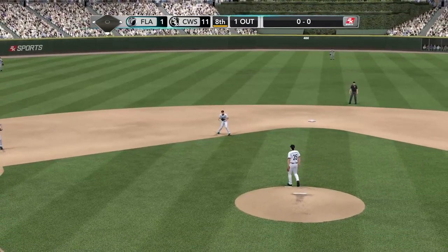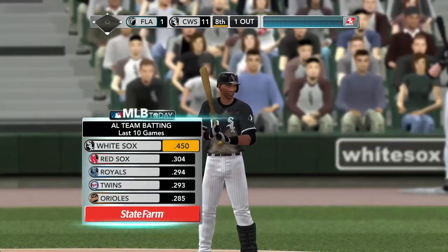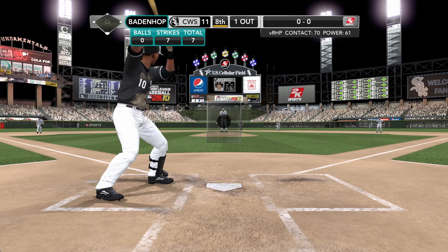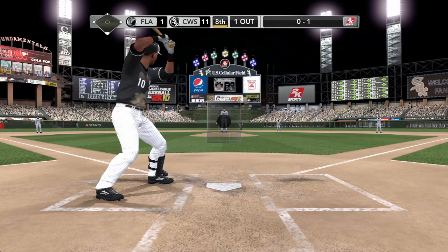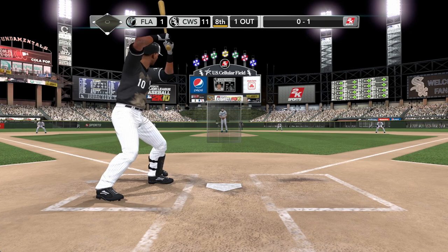One away. Now State Farm with a look at the lineups who have honed in on pitchers over the last 10 games. The White Sox, number one. The Red Sox in second. The Royals, third. The Twins, fourth. And for the Orioles, they are fifth. Now some of the best hitting teams in baseball right there. Teams that understand, put the ball in play. Don't try to do too much. Use what the pitcher gives you and pick up a base hit.